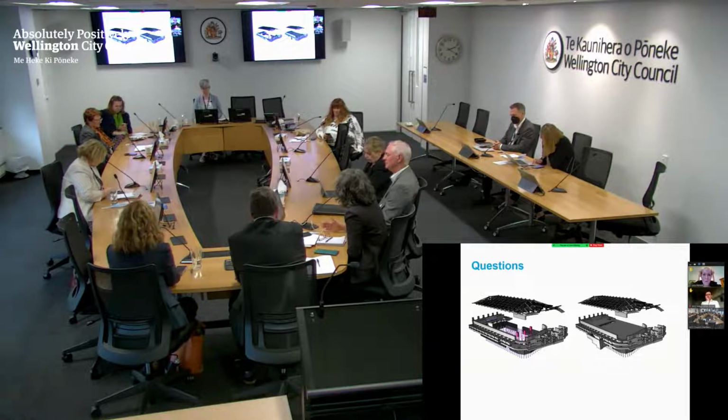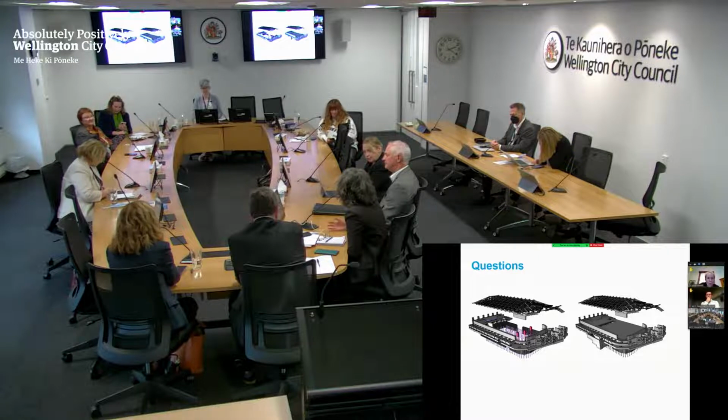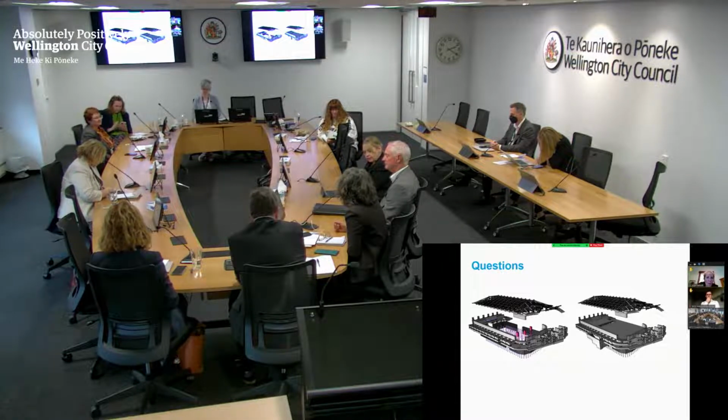We have the regulatory earthquake-prone building function that we are running, but there is also a function that we need to probably improve in terms of our advocacy to central government around the regulations and legislation that we fall under as a regulator as well. So there is some thinking that we're doing in that space.